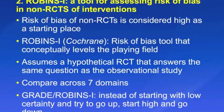Typically we start with low expectations for observational studies, but here we're starting high and then we're going down. So instead of starting low and going up, we're starting high and going down. The tool compares risk of bias across 7 domains.